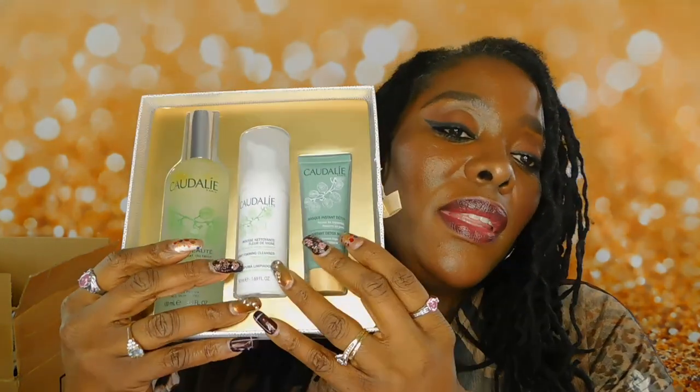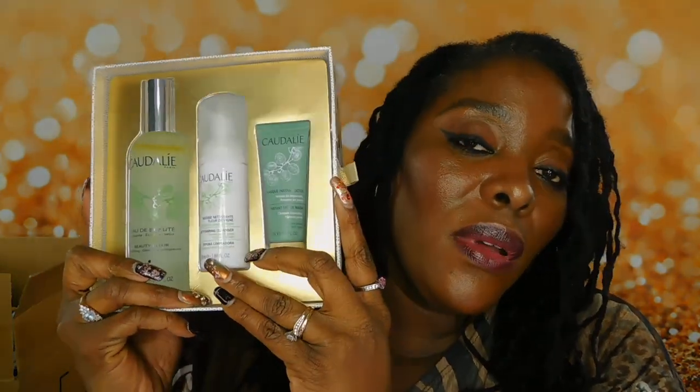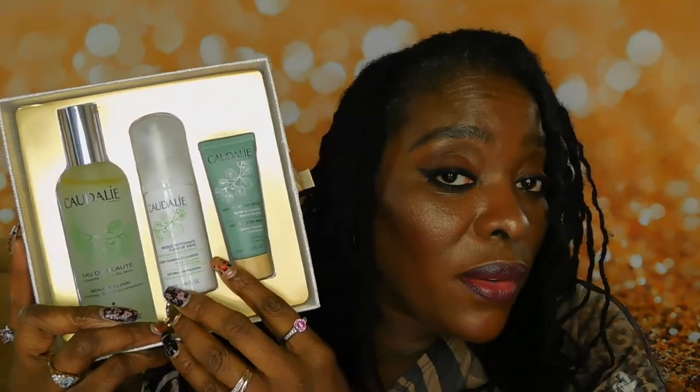I will probably get a full size of this in the future. Now, this also has the Radiant Foaming Cleanser. I have not tried their cleanser yet. I have a cleanser that I use and I love, and I'm going to start trying more stuff because I really enjoy beauty products. But I'm the kind of person where when I find something that really works for me, I don't change it. I will add to what I'm using. Let me get all that glare off of there for you. So I will try this out and let you guys know what I think about it.